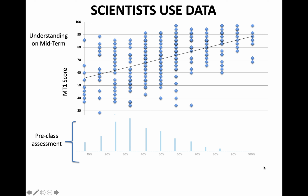Within this slide on the bottom, I show data that I used with a pre-class assessment. This was right at the start of the semester and was a gauge of the students' prior understanding. Above that is how those same students went on to score on the first midterm exam. Now, one thing you'll notice is students that had larger prior knowledge when they entered the course were more likely to do well on the test. But if you look more closely, look at this very wide distribution. For the same amount of prior knowledge, some students might score in the 30s and others up near 90.